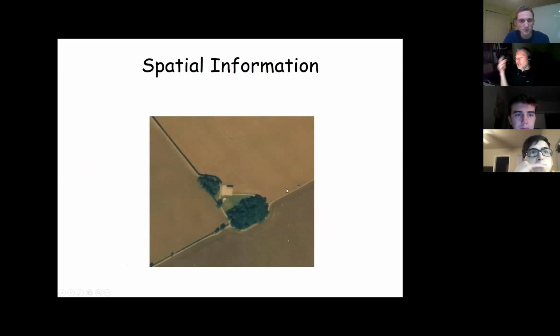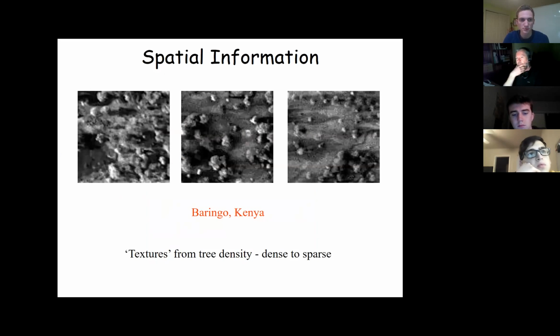The other type of information you can get from satellite data, but most people don't use it, is spatial information. So this is an airborne photograph, but you can do the same with commercial data. And so you can see kind of texture, you can see like the crop lines. So spatial information has information in it. So this is basically somewhere in Kenya. This is actually declassified spy satellite data, but it doesn't really matter. The tree density is different, so you can kind of measure the texture.